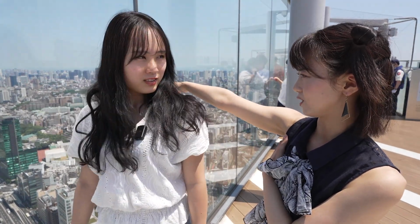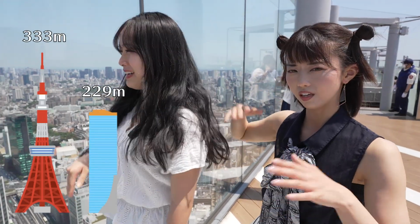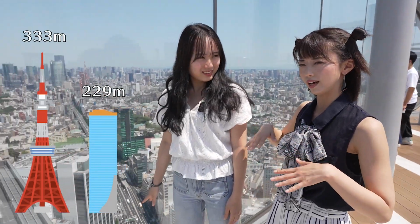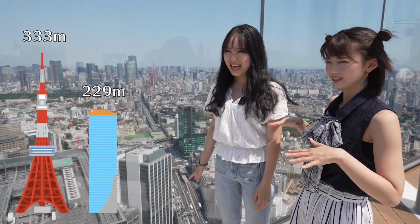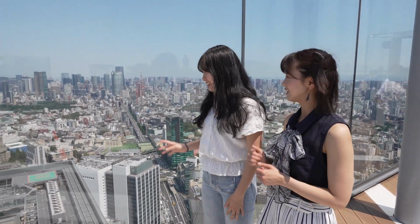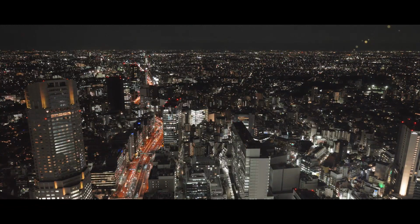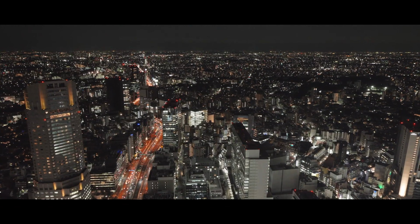Tokyo Tower is like 333 meters, so maybe it's kind of the same. So here maybe it's 229 meters above. You can see Shibuya, the whole view of Tokyo. So nice. I wonder what it looks like at night. The night view must be really beautiful. It must be romantic. Perfect date spot. Wow.